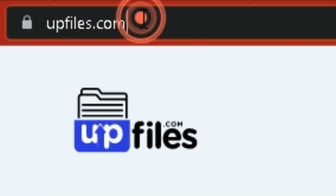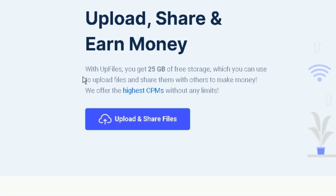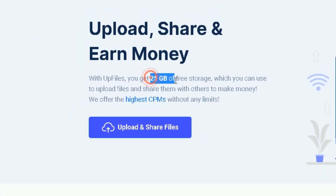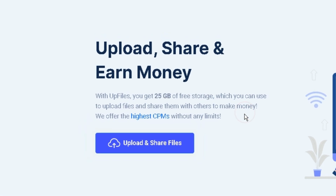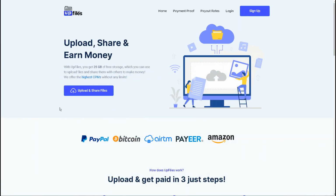To access File Upload, simply click on the address bar of your web browser and type in fileupload.com. As the name suggests, this website serves as a free cloud storage platform for your data. However, what makes File Upload stand out is that it goes beyond just storing your files. It allows you to earn money whenever someone downloads the files you've uploaded. The more downloads your files receive, the more money you can make.